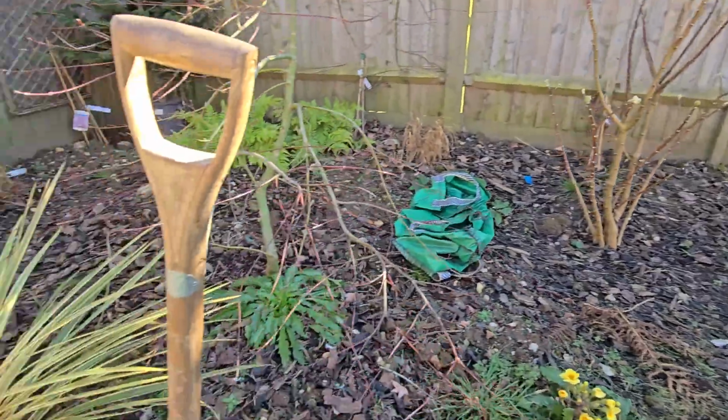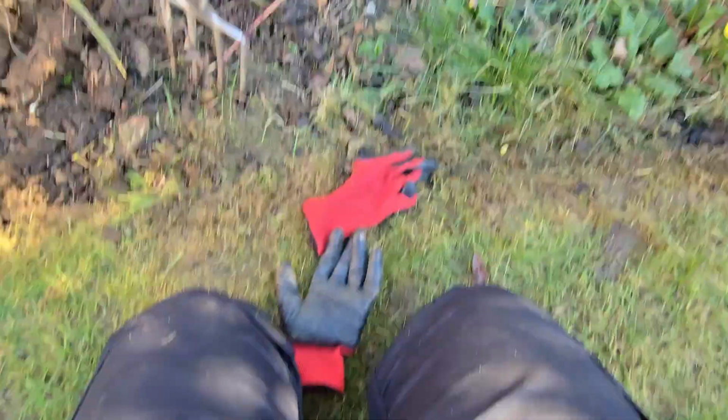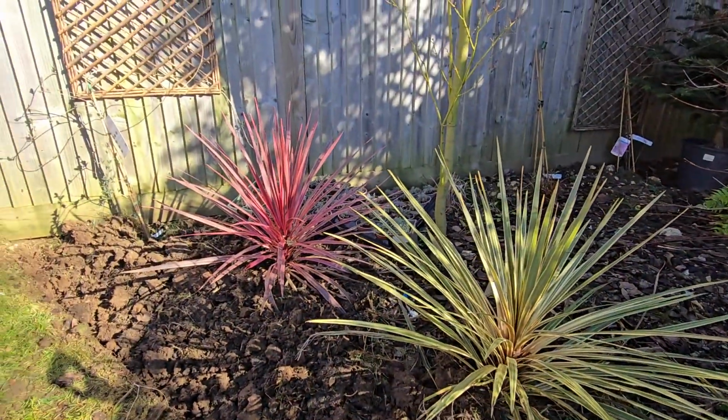This is one of the final jobs, I think. I'll weed out any bits that I find. Practically doing it on my hands and knees because my back's bad. So if I do it standing up, it's harder.